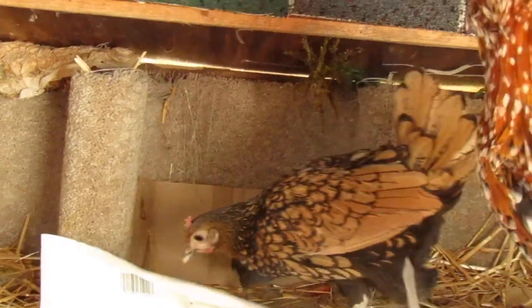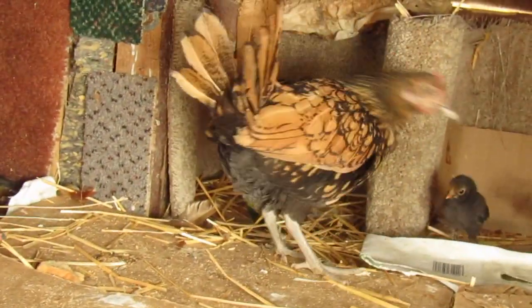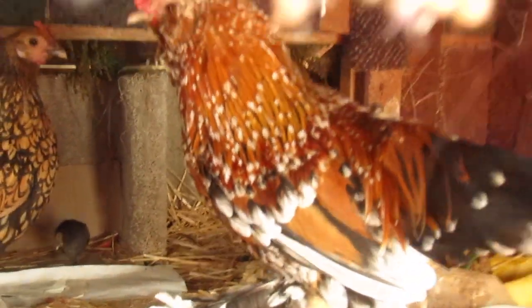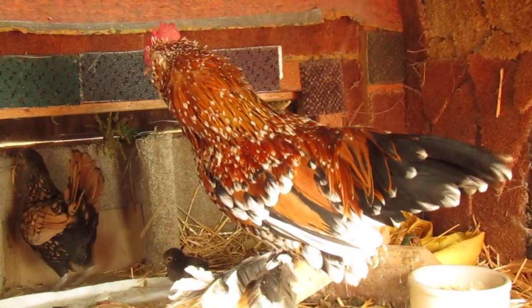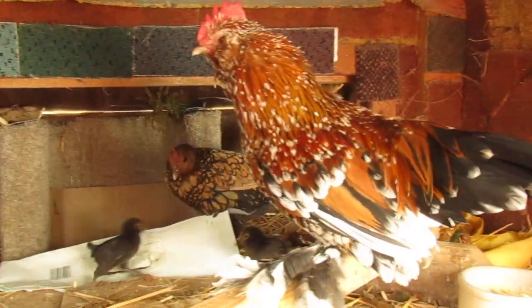She's, what do you call it, a Seabright. I think it's called Golden Lace Seabright. She's yapping to her chickies. There's Flash, he's just kind of hanging around. He's a Millefleur Duckle. Not sure if I said that right. That's the father.